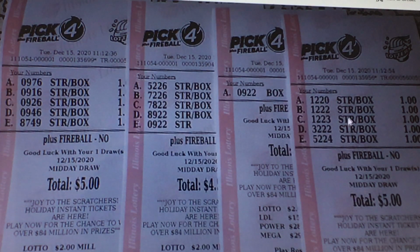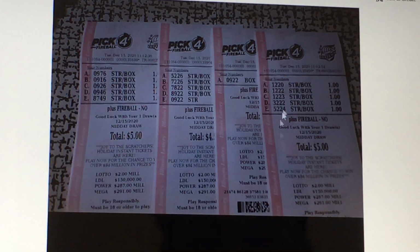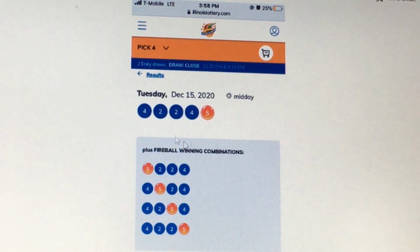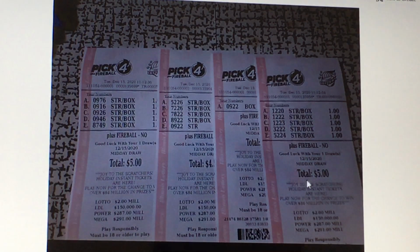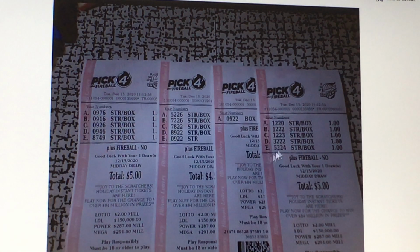Look at 5224 at my cursor, and this is Illinois pick 4. Look at the date of this, 12/15 midday. So you can see it's a midday draw on the bottom, and you can see it came midday as 4224. Look at how close it came straight on the normal play. He missed it by 1 on the normal play because he played it, but he forgot to play fireball.